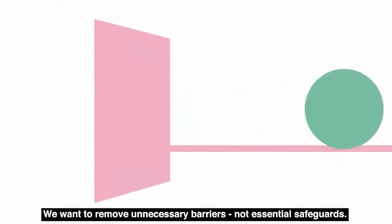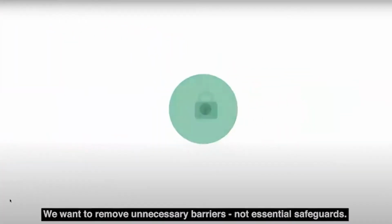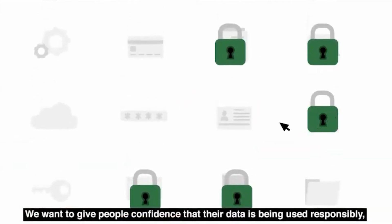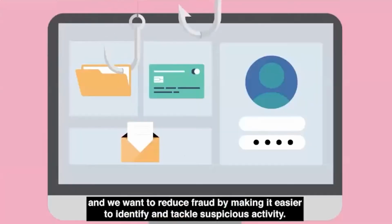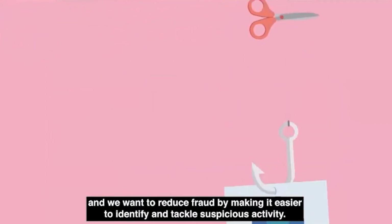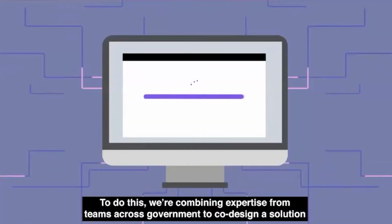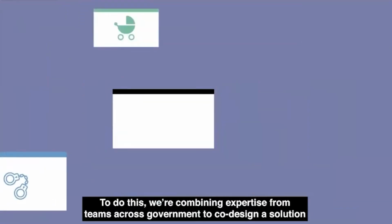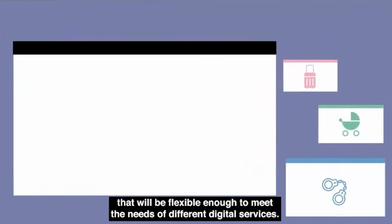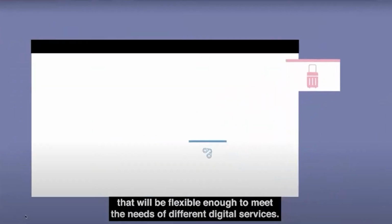We want to remove unnecessary barriers, not essential safeguards. We want to give people confidence that their data is being used responsibly, and we want to reduce fraud by making it easier to identify and tackle suspicious activity. To do this, we're combining expertise from teams across government to co-design a solution that will be flexible enough to meet the needs of different digital services.